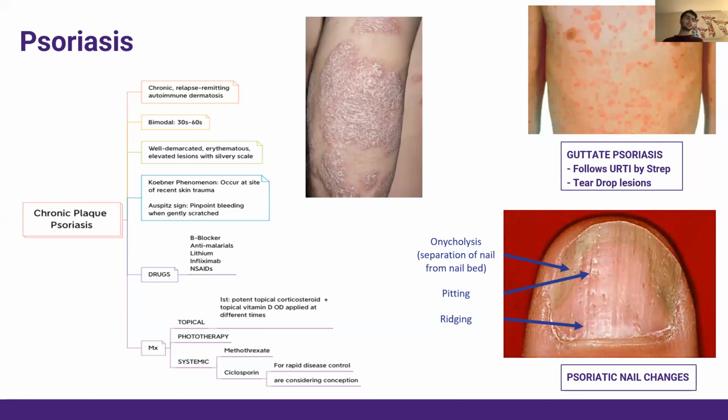So essentially psoriasis, the pathophysiology is not very well understood, but what we do understand is that there is increased epidermal proliferation of keratinocytes. And as they proliferate, it causes the characteristic silvery plaques, which you see typically on extensor surfaces, but they don't have to be. You can also get flexural psoriasis too. And by extensor surfaces, that would usually mean the elbows, the knees, and the buttocks.